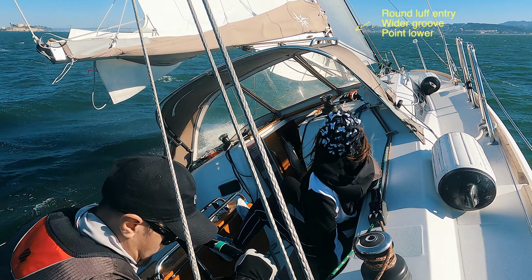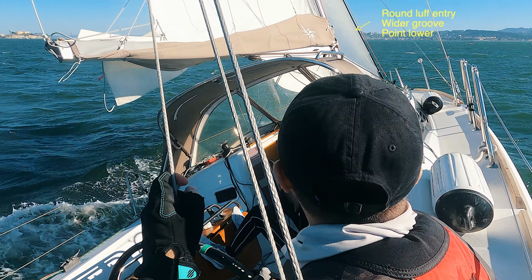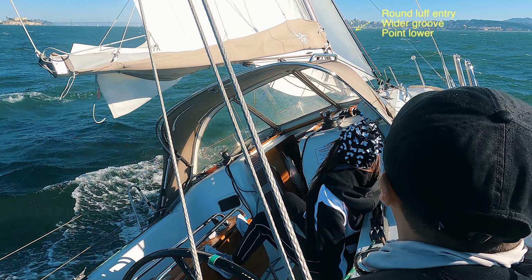A rounder luff entry has a wider groove that takes the pressure off the helmsman, especially when the sea is choppy, but at the expense of the pointing ability.